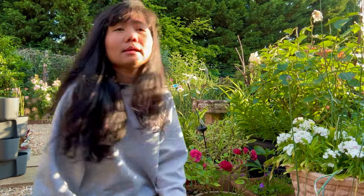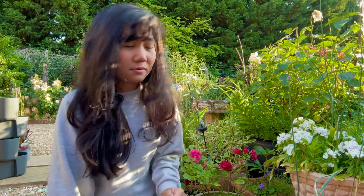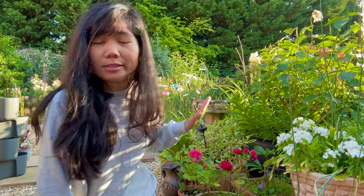Now, unfortunately, I already got rid of the third one because it didn't survive. So two out of three did well, and this third one didn't survive. And that was the orange rose that was actually looking really healthy when I bought it. Anyway, let me show you the other roses now.